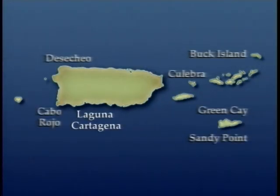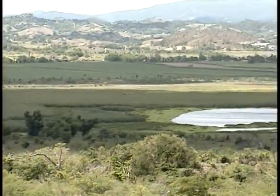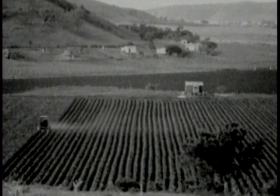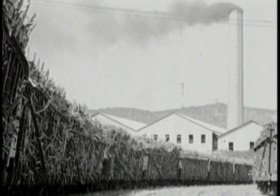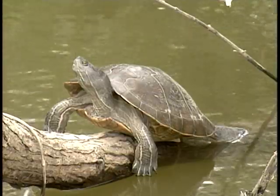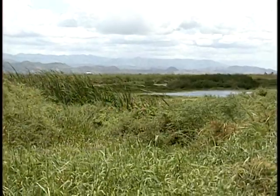A few miles to the northeast of Cabo Rojo is the Laguna Cartagena National Wildlife Refuge. Nestled in the Lajas Valley, the refuge encompasses almost 1,100 acres, including a 400-acre historical marsh. Once the most important place for waterfowl and water birds in Puerto Rico, eutrophication caused by sugarcane production turned the marsh into a stand of cattail. Today, with sugarcane production gone, water quality is improving, and the amount of open water in the marsh is increasing. Promoting forest succession and restoring water bird habitat are Laguna Cartagena's greatest challenges.